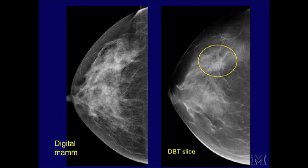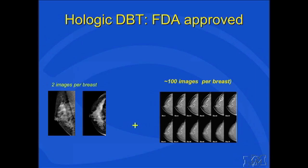And by the way, I think I forgot to say at the very beginning of my talk, I have no disclosures to make. I'm not paid by any company to talk about anything. So I'm not trying to make an advertisement. And in fact, I'll show you that tomosynthesis is also not perfect, but it does seem to be an improvement over what we have. And in fact, although Hologic is selling their machines out there, we don't have any plans right now to buy one yet.